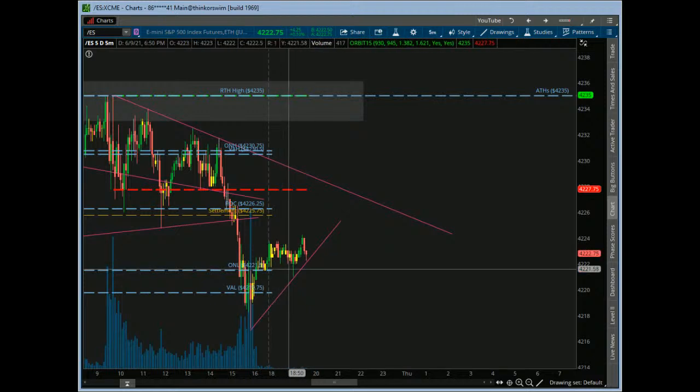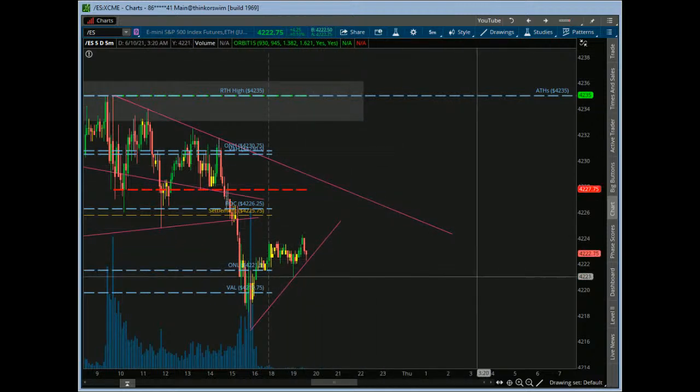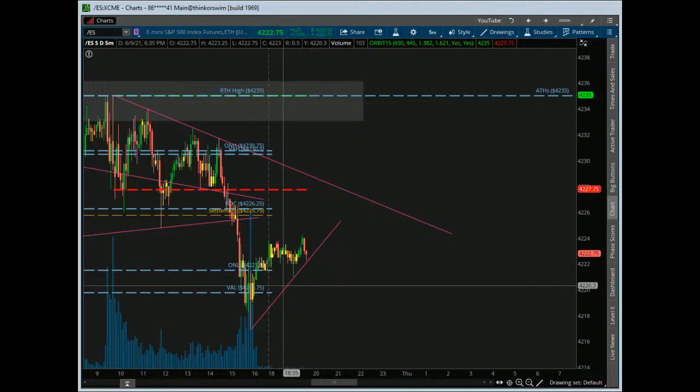It could be a 1, 2, 1, 2, right? And maybe we get a wave 3, 4 retest, and then 5 into the report. So cool stuff there. Otherwise, if we break down below here, it might want to test these lows.